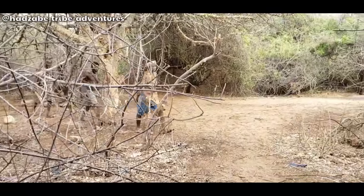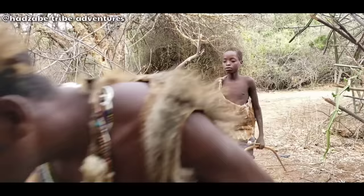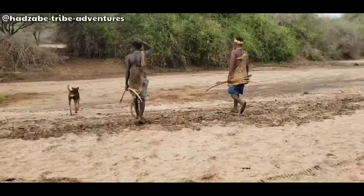Today I'm going to show you how the Hadzabe get their water and how they drink it. They source water from a few water holes and other natural means.